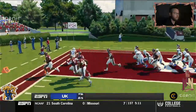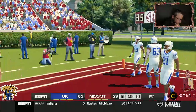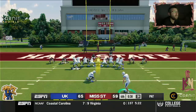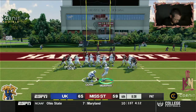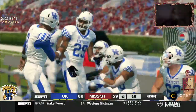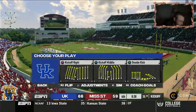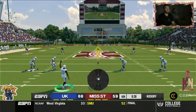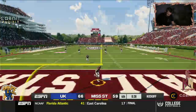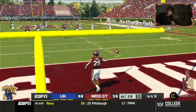Left side. Touchdown, Kentucky! And he converts the extra point. So that's a 7-play, 80-yard drive, and they get it in for 7. They line up to kick this one away. Nice kick, plenty of distance. This one's going to be down in the end zone for a touchback.